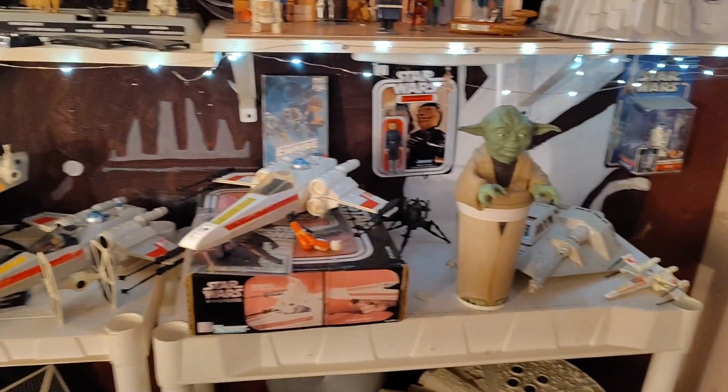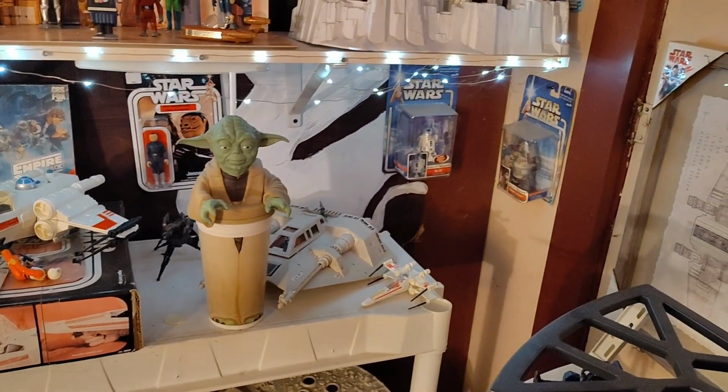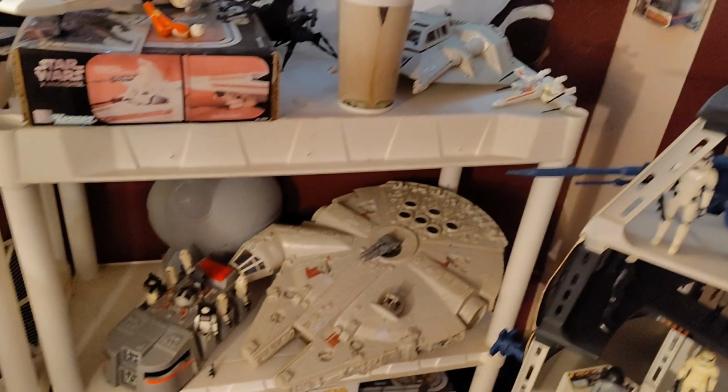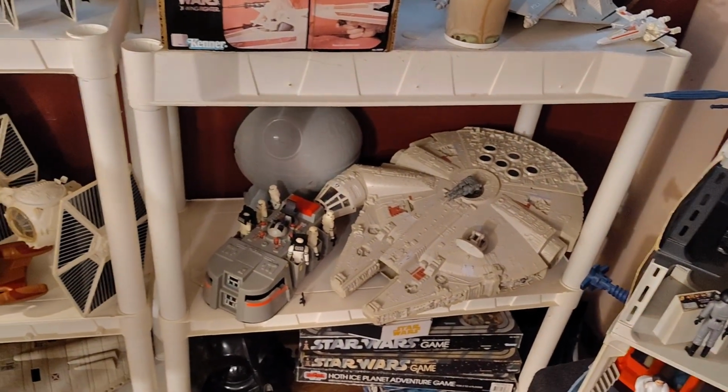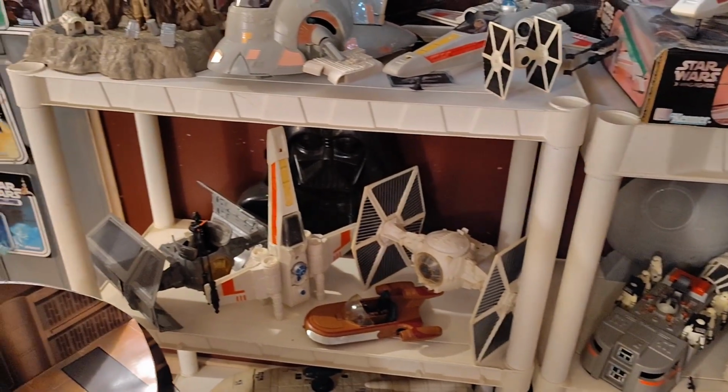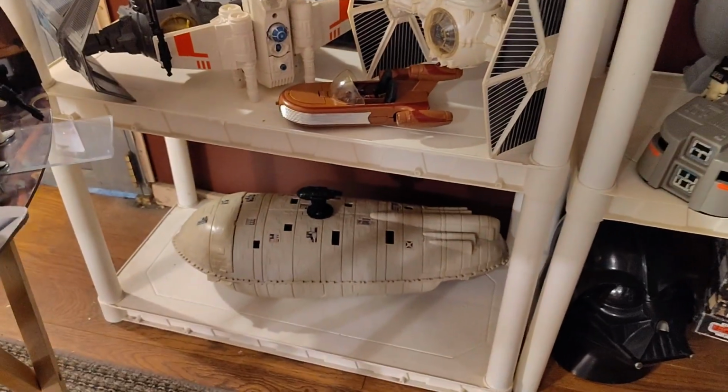Oh, Luke fell on his ass. Here's a cup from somewhere. I forget where those cups came from. I've had them forever. Snow Speeder hiding behind that. There's my Falcon. There's my shuttle. My TIE Fighter, Land Speeder. You can see, just basic collection.